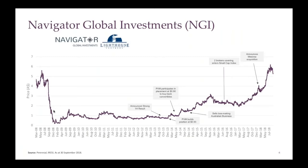So Navigator, you may remember the name. Its previous name was HFA, which did have some prominence in around sort of 2007, 2008. It was one of the high-flying stocks, poorly managed. But one thing they did manage to do was buy an excellent business called Lighthouse Partners, which is a fund manager out of the US. Through that acquisition, the managing director, Sean, became the biggest shareholder.